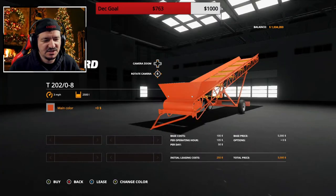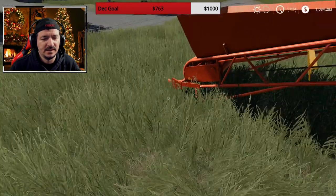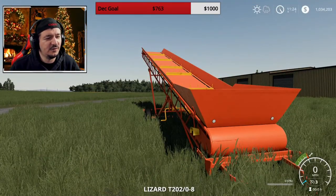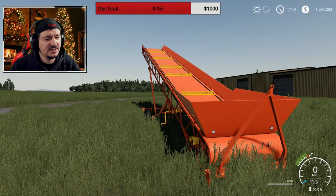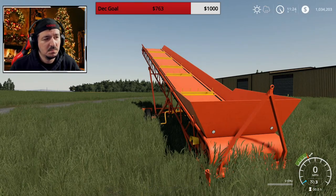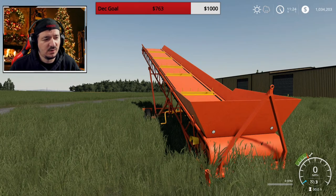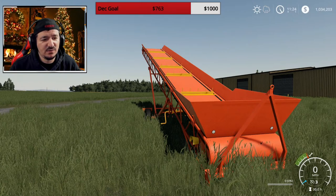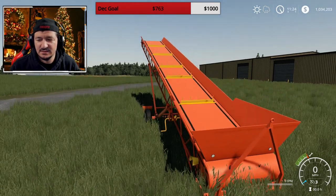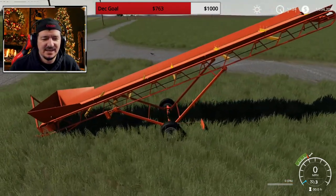Let me get one real quick just so I can show you guys it working at least. Okay, so here it is. Let's see. Unfold belt. So that is it. Unfolding. Turn on belt. Probably got to turn on the engine. Oh, you don't have to turn on the engine. I just turned it on. Nothing's happening. So does it only work whenever... I guess it might only work whenever you have something in it. You can see better like that? No, you can't.